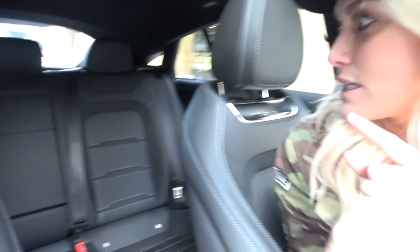This is the fastest AMG car. Out of all the AMGs on the market, this is the fastest. And that's kind of crazy because you can also fit your entire family in the car. This one's got three back seats, but what you can do is opt in just to have two back seats and have the middle as a standing middle console for the back as well, which is pretty cool.